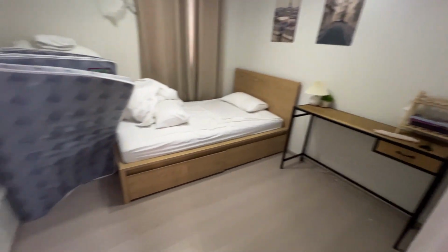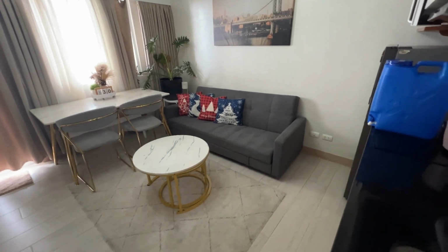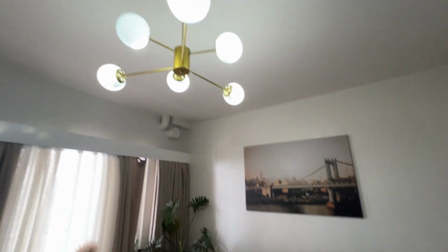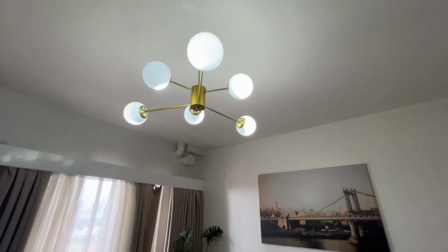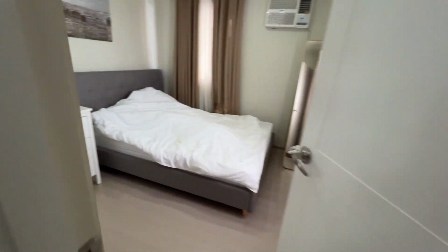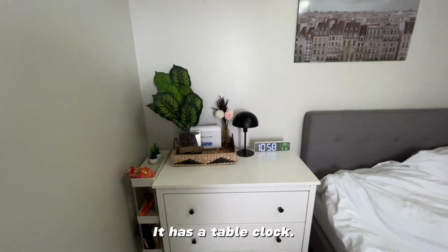So this is the first bedroom. Ganda, di ba? This is the living area. Very nice accommodation. See the lights. Those are mid-century modern lights. This is the primary bedroom or the master bed. Meron pang table clock over here and Wi-Fi. Some artwork on the wall.